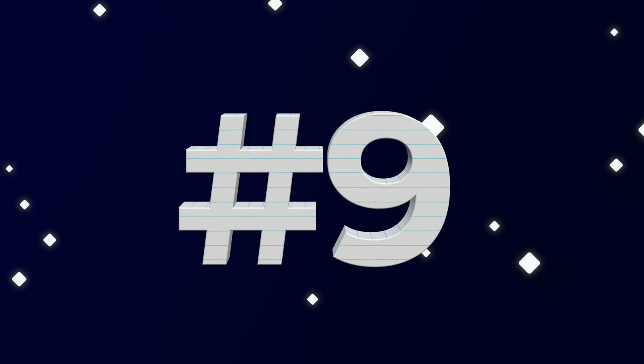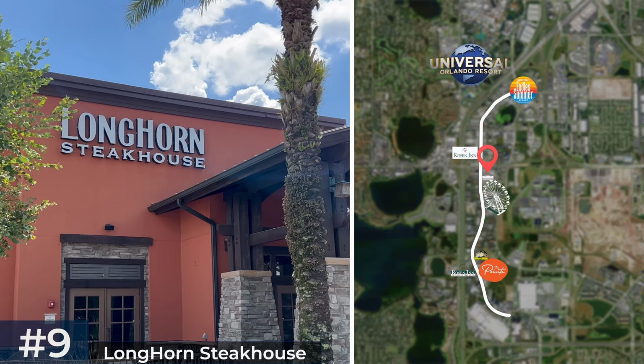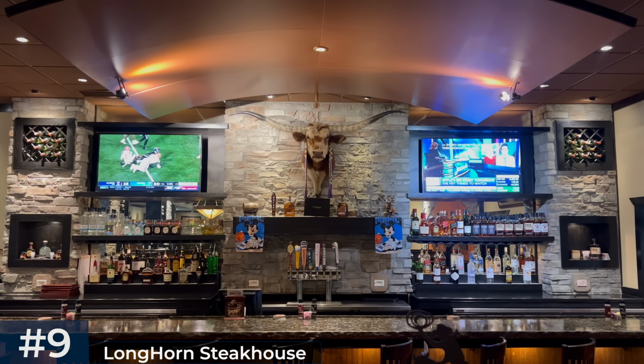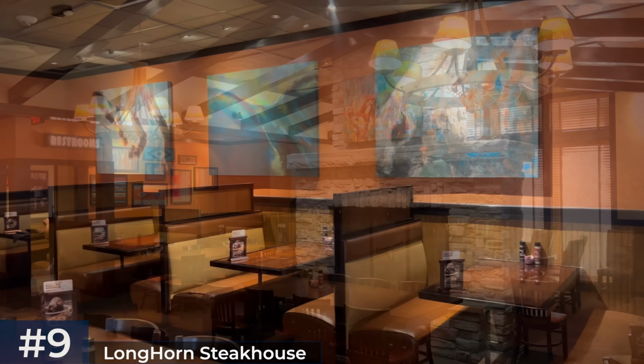At number 9, I've gone for LongHorn Steakhouse, a mid-range restaurant chain located just a few doors north of Icon Park. LongHorn Steakhouse exhibits a Western Texas theme with decor elements like mounted longhorns, Western art and cowboy paraphernalia, one of many restaurants on iDrive that's owned by the Darden Restaurants Group.